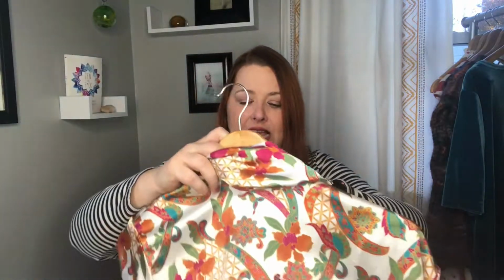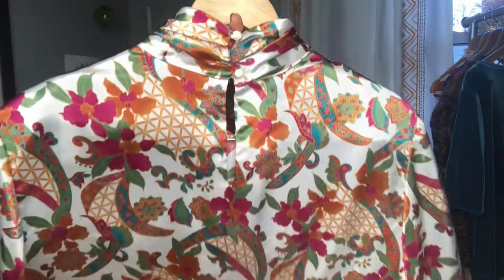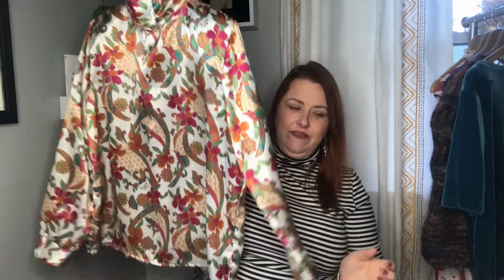Clearly vintage, nice embroidery tag, made in the USA. I'm guessing 80s. It has shoulder pads in it, which are detachable. They are not, they're just tacked in. It does have that cool ruched turtleneck with the totally 80s buttons. And then you have the nice cuff, again with those totally 80s dome buttons. This is gorgeous, love it.